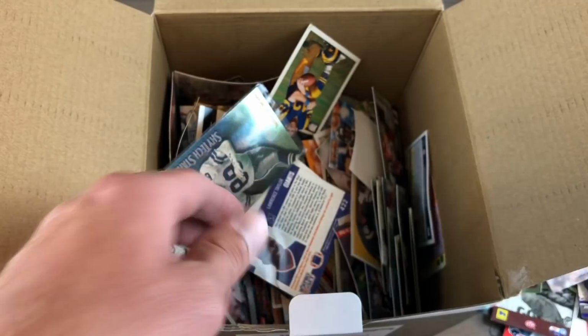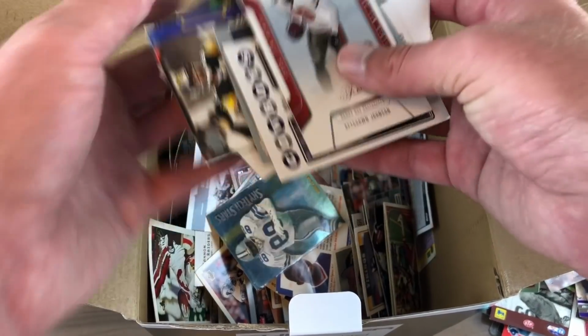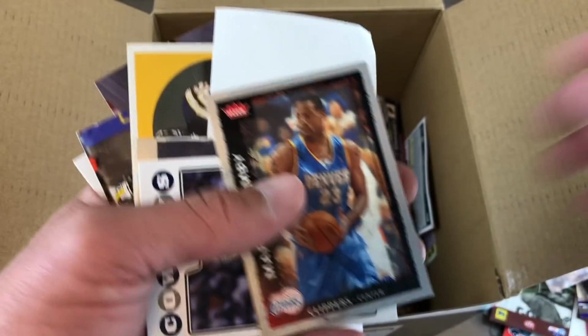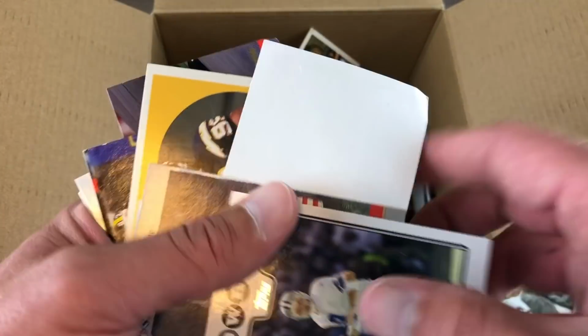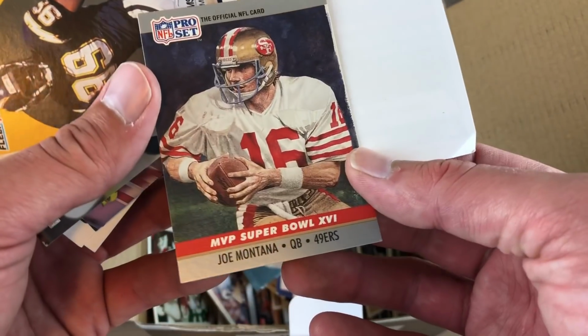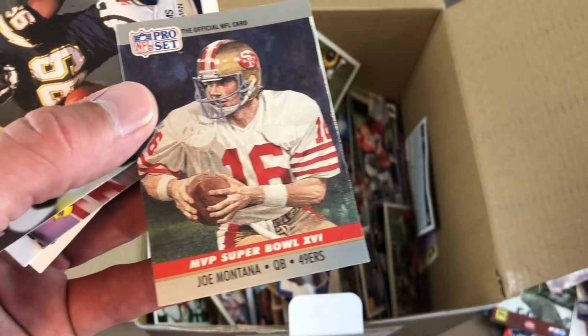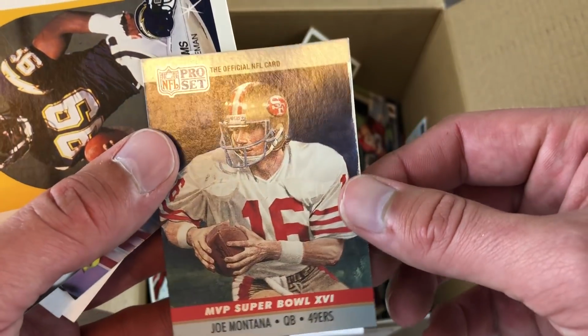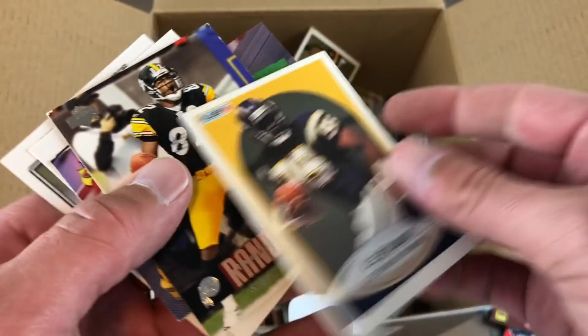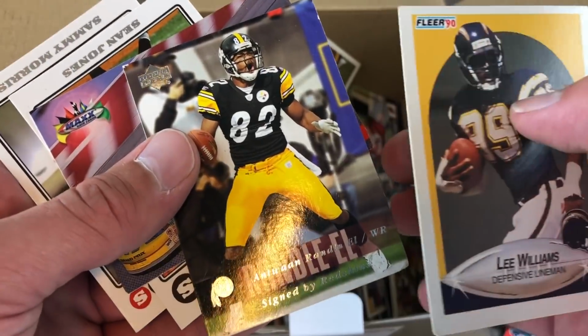Alvin Harper. Give me like a half-inch layer of dirt on my fingers when I'm done with this. Keyshawn Johnson. Marcus Camby. And Joe Montana. And it's actually in pretty decent shape. I don't believe it. Well, that bottom corner on the back is kind of messed up. Antoine Randall. So some of these might be salvageable.